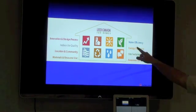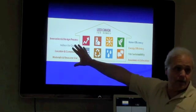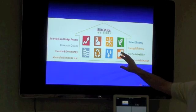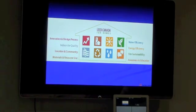And then there's things there for water efficiency, and that's got to do with landscaping and drip irrigation and storage of water, of rainwater and other things like that. So there's 8 different categories, and you need to do certain things in each of them, and then you do additional things to gather extra points. And like I said, the more points you get, the higher up the scale you get, from certified to silver to gold to platinum.